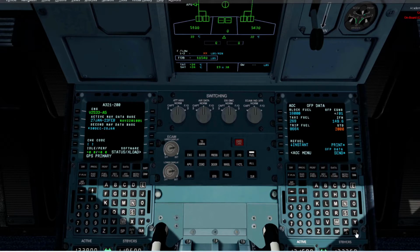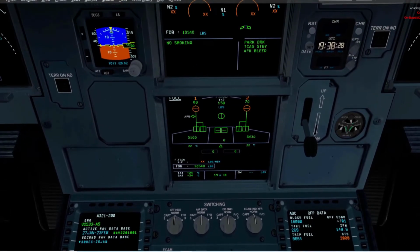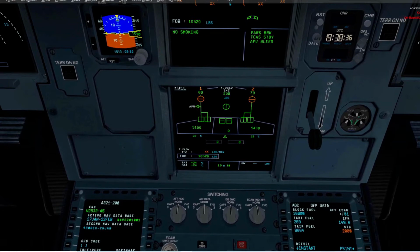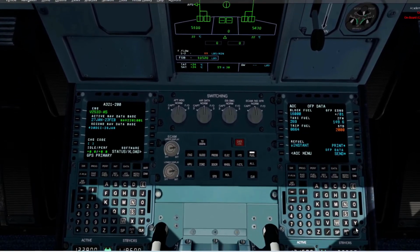Okay, yep. Let me just go back. I think the Zulu time at the moment is 7:30 PM, so actually that is within 60 minutes, so let's just change it. Okay, and send that. Okay, there it goes, there's our fuel on board, 16,000 pounds.